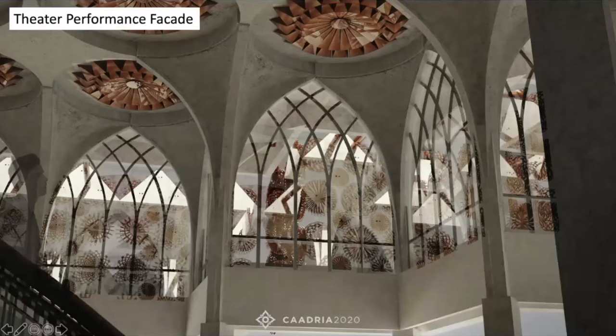The next project is a theater performance facade. This is an interior of one of the well-known theaters that has been preserved for over 50 years in Bangkok. This is the Scala Theater. The student was inspired by the patterns in this Art Deco style building.